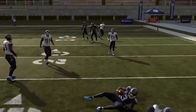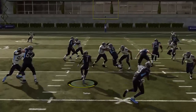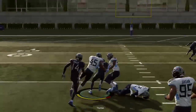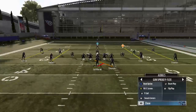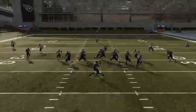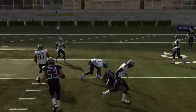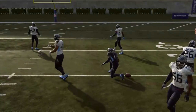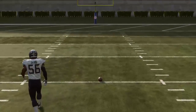So right off the bat, we got RG3 working on the read option, reading that outside defender there. This time we give it to D'Anthony Thomas. Perfect read right there. It's going to pick up about 8 yards. So in practice, we're just trying to look sharp. So we're going to run things that we're going to do in the game and just look sharp. Here we are checking to an audible because the middle was wide open on a slant. So we're going to move the ball as we go until we get in the end zone.